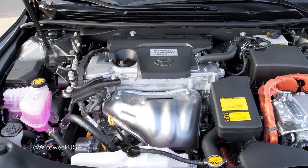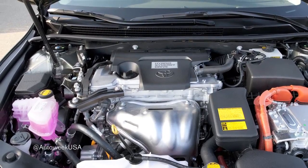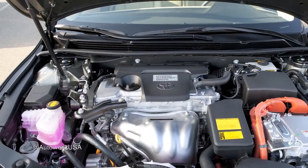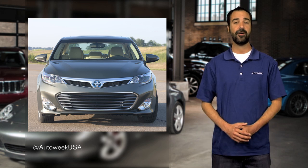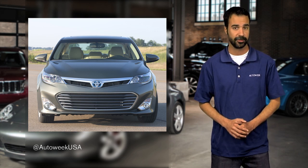This version of Toyota's hybrid Synergy Drive uses a 2.5-liter four-cylinder engine and two electric motors. The combination is estimated to produce 200 horsepower and achieve 40 miles per gallon. The hybrid will only be available with a CVT, but Toyota was quick to point out that the 6-speed automatic in the V6 car will be available with paddle shifters.